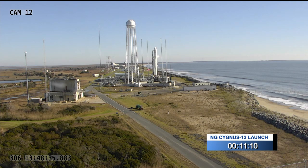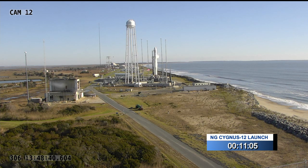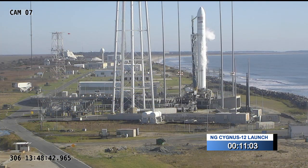And Ops 2, LC, countdown 1, step 387. Go to start engine evacuation. Engine evacuation started.